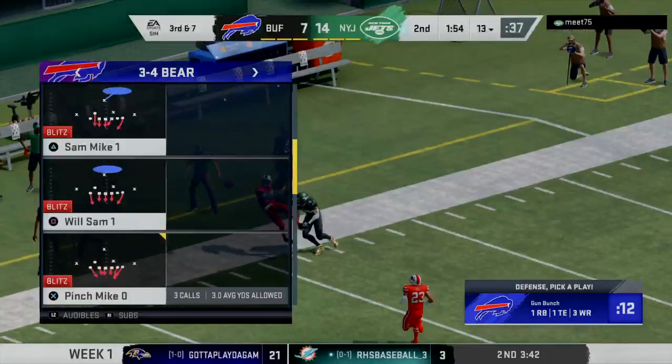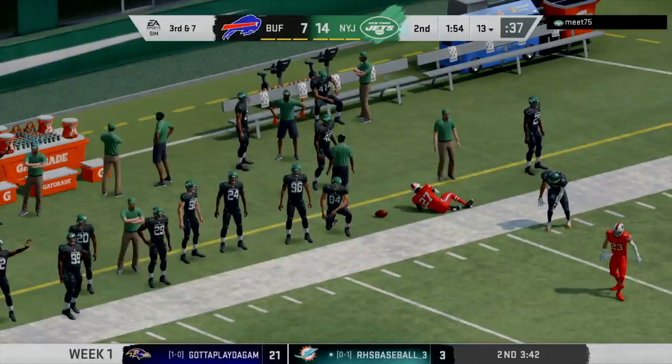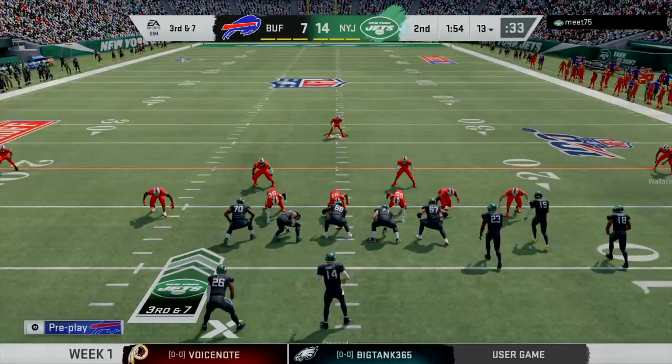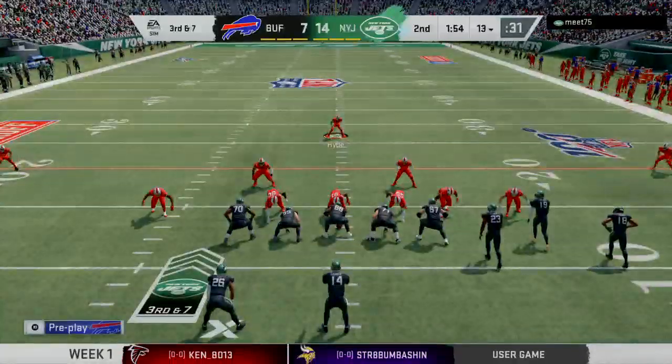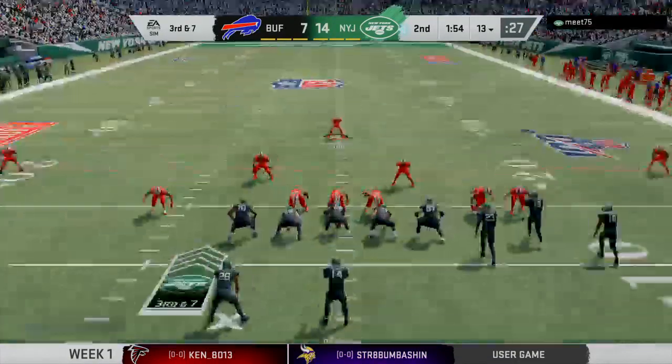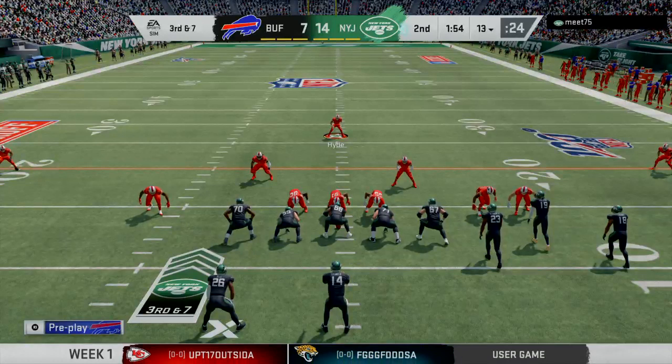3rd down. Fans do love the long ball, don't they? And he already found his guy once. Tried to give him another chance there, didn't he? Yeah, he did. Couldn't connect, but as you alluded to, he does have that touchdown from earlier, trying to keep him in the rhythm.